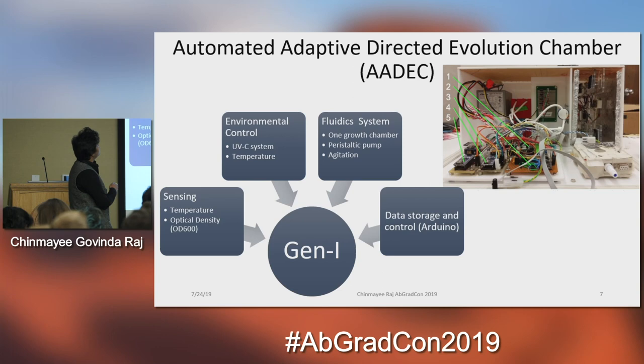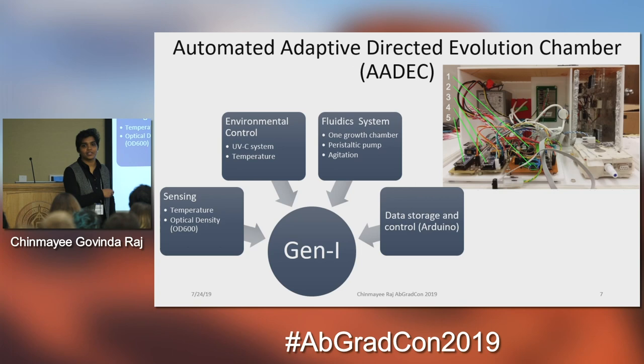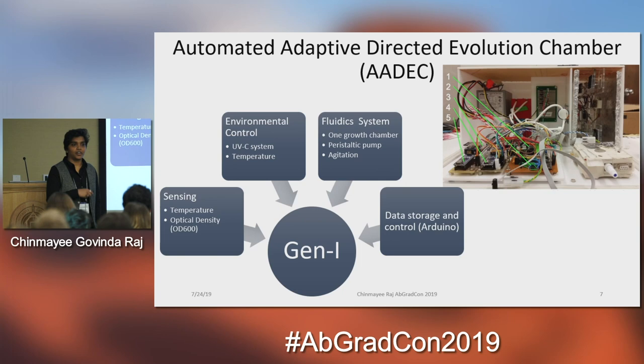The fluidic system included a one-chamber growth. This is the one-chamber growth chamber. It had peristaltic pumps for inletting the nutrients continuously, and it had agitation because E. coli tends to stick to the walls and that messes with the optical density, and we didn't like that. So it was agitated magnetically, so the cells are in a limbo state in between the media. And it was also Arduino controlled, so everything was automated, and it included minimal human interaction actually.